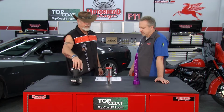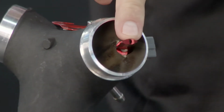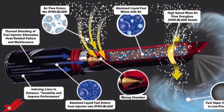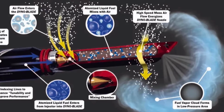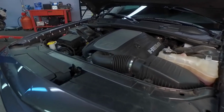Well, what it does is it uses the power of the airflow in the center of the port to create a low pressure signal at the tip end of this Dynoblade. And that allows for air and fuel to be driven down a venturi that runs down the length of the blade. So by the time the fuel gets to the end, it turns into vapor. So a good fuel injector will inject fuel into tiny particles, and it's atomized, but it's still liquid. So we are doing phase changing into a vapor.